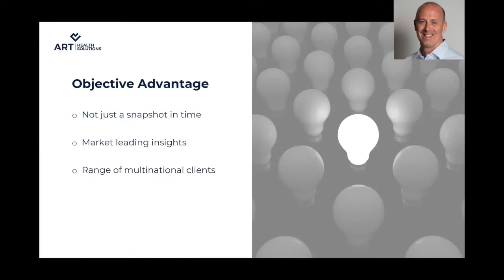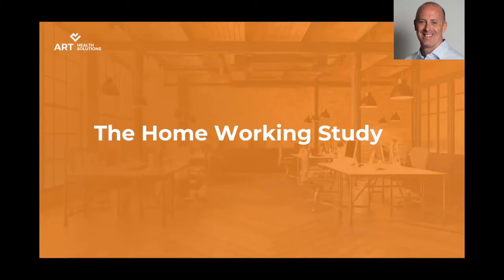So it means that our data is more than just a snapshot in time of an employee's feelings. And what we're trying to deliver to our clients is market-leading insight that gives them an idea of the real impact of their workplaces on their employees, and hopefully then allow them to make evidence-based decisions around the real estate portfolio and the real estate strategies moving forward. So that brings me on to the home working study itself.